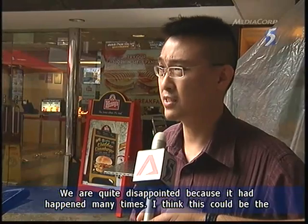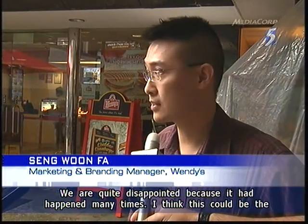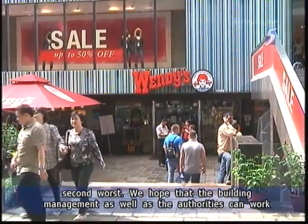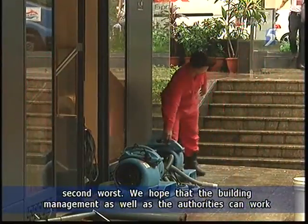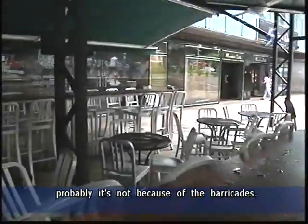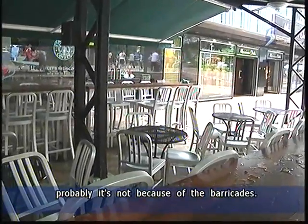I should say we are quite disappointed because it has happened so many times. And I think this could be the second worst. So we hope that the building management and also the authorities can work out the real issues, be it the low-lying position or some other way. Probably it's not because of the barricades.